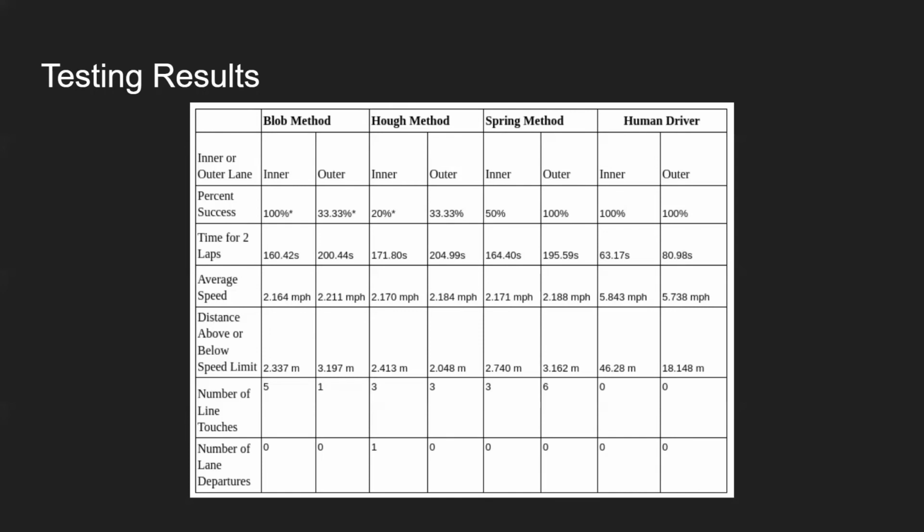The number of lane line touches that we had, for most of these, they were related to our dead reckoning turns. They were not quite as optimized as we would have liked to have at the very end, but most of these touches are clipping a lane line as we're turning into the lane and not actually lane keeping itself. And there was only one lane departure, and that was our Hoff on the inner line.